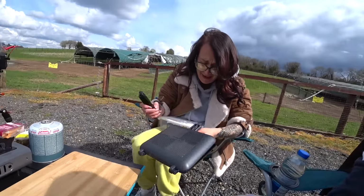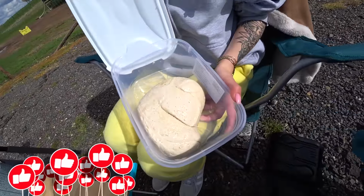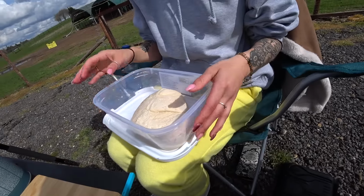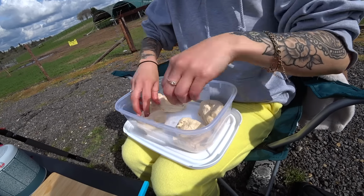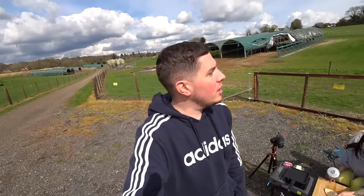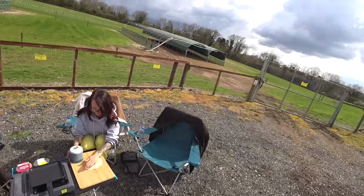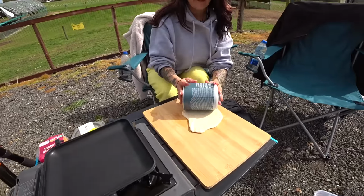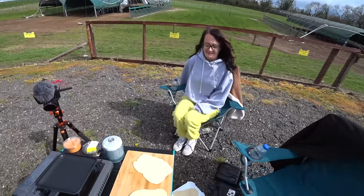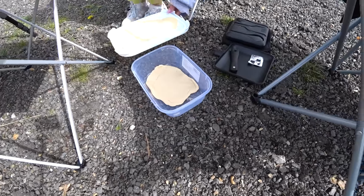Oh, it bit me! Oh, bad monkey! Oh, she's a looking beauty. Break it into four sections. Now slap one down on the board. Here we are deep in the middle of Turkey and you guys are lucky enough to get to witness a bread rolling master at work. That is a mighty fine rolling you've done there. So we've got one, two, three, four all prepared.